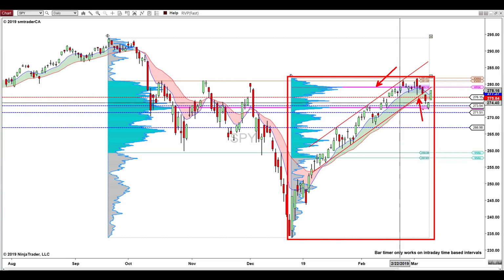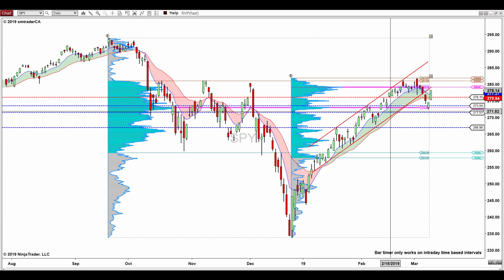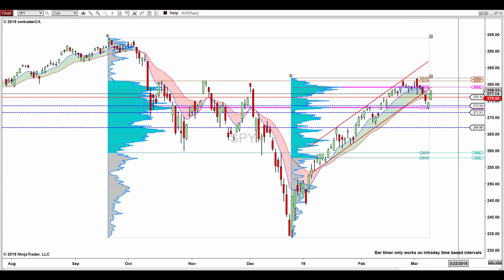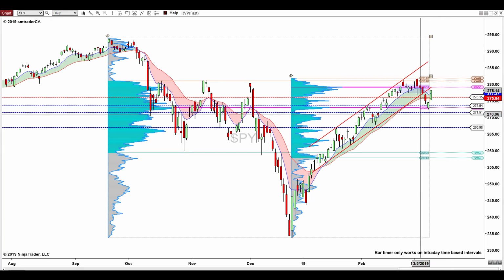So the point of control based on this particular big move, from here to here, is 272.95, I believe, somewhere around there. So keep an eye on those things. Those are the key levels to watch, these composite points of control. And a couple of the points of control got taken out today on the individual daily profile.